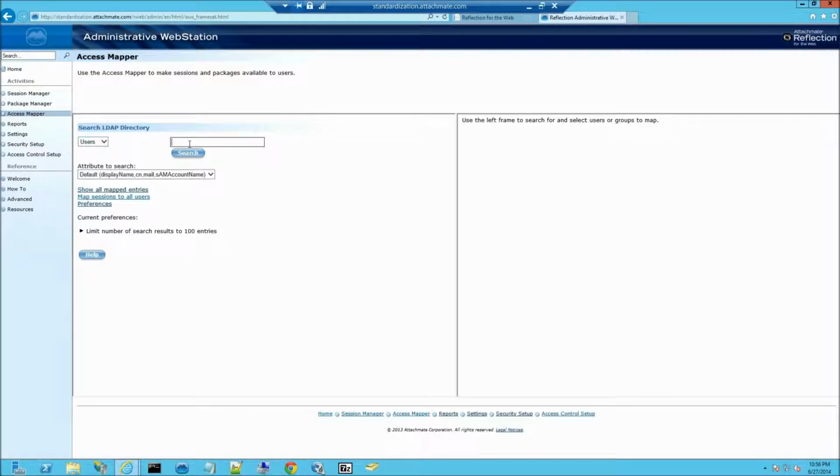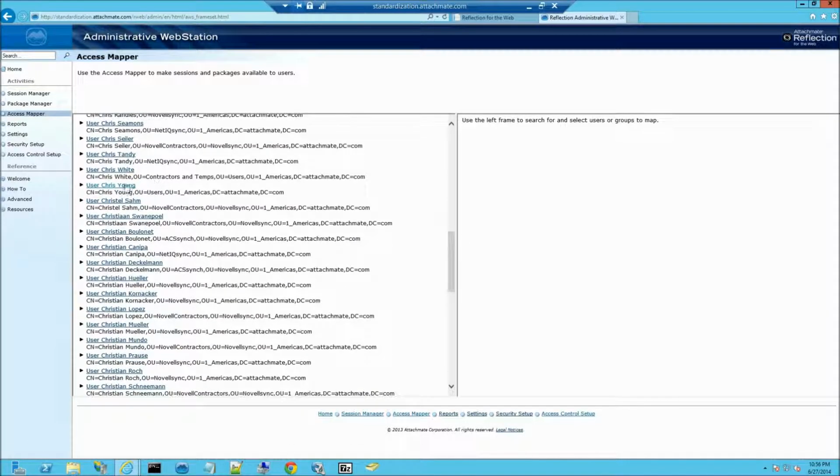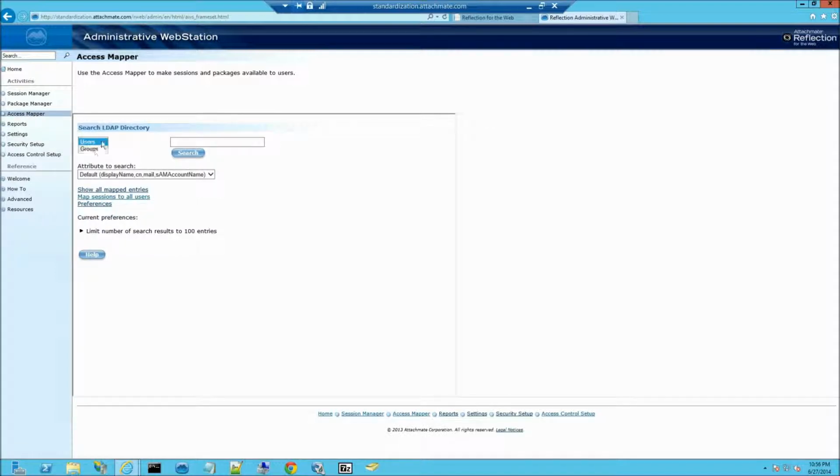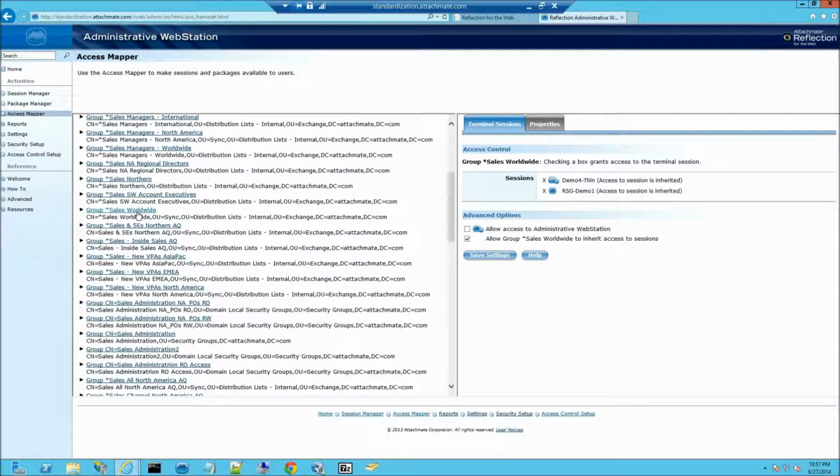And in order to map that session, we go back into the session mapper or the access mapper, choose a particular user, click on that user, and then we would just assign it to them. We can also choose groups. In this case, sales. Search for the group I like. And then to integrate with the directory is as simple as a checkbox.